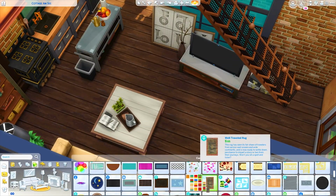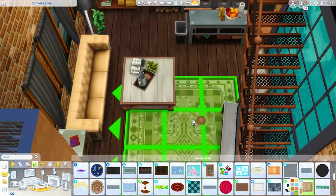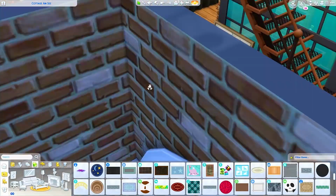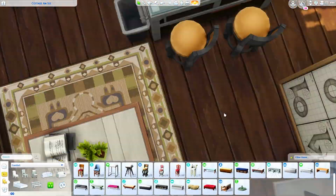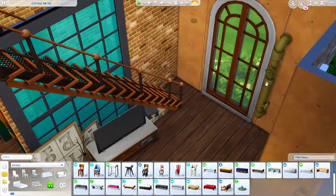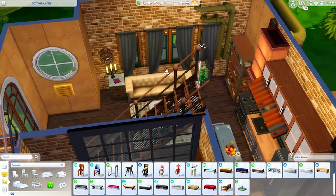I also thought about adding a little bit of tile under the kitchen area, but decided against it in the end. But we did use this rug. I believe that's from Strangerville, which I thought looked nice. And then these chairs from Jungle Adventure also looked so pretty here. I was very excited about those.